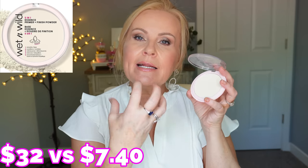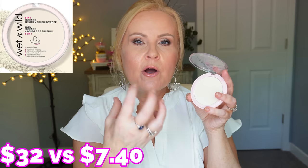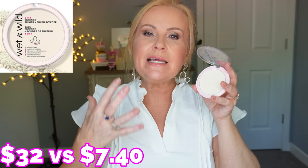It is so light and so airy, and there is no drying out with this powder. Again, it feels like it's meant for mature skin because it's not drying. It's not gonna make you look older. It's just so, so light. I do feel like it was very, very close to the Jouer powder, and I felt like I could very easily put one on one side and one on the other, interchange them, and I would not be able to tell the difference, and I don't think anybody else would be either.